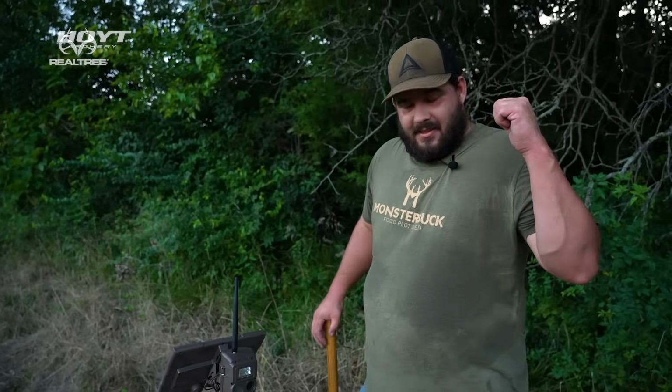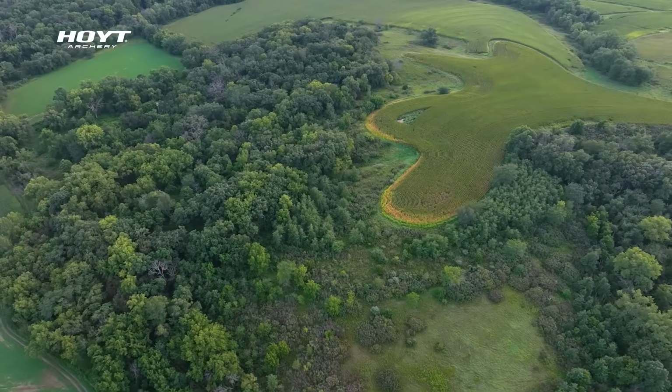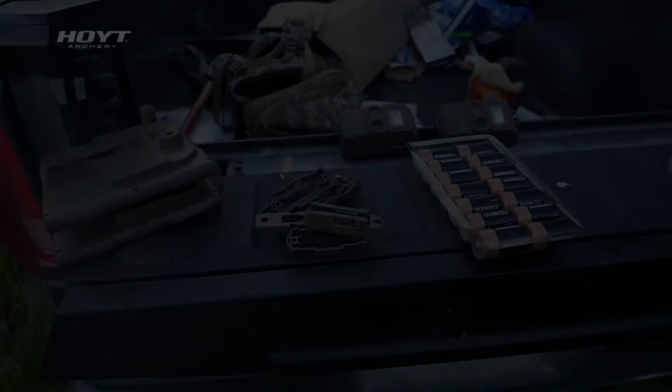And throughout the day, we'll talk about fertilizing strategies, some hunting strategy around the deer on these farms, and some of the spots I'm thinking about, as well as some camera placement strategies.